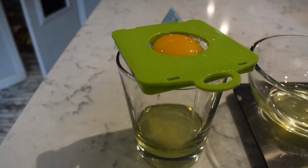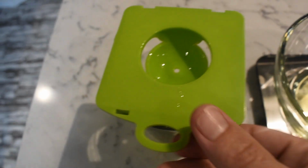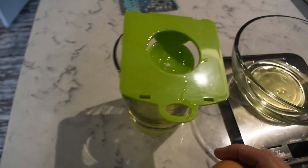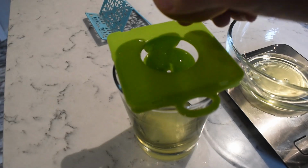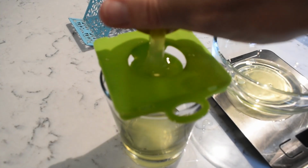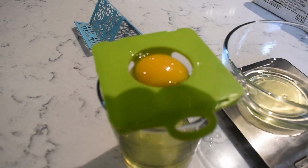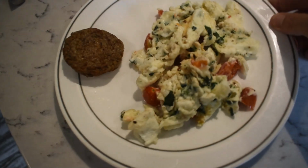So yeah, this is actually really cool. I like this a lot. Here, I'll show you. So this is what it looks like. It's just got the little holes and everything. And I just put it over top of my cup. Hopefully I can do this with one hand. Okay, let's see. Oh, look at that. It's magical. And then it just separates. Perfect.